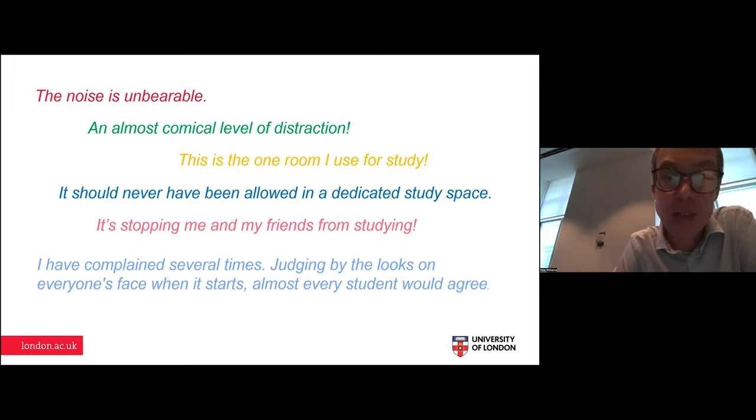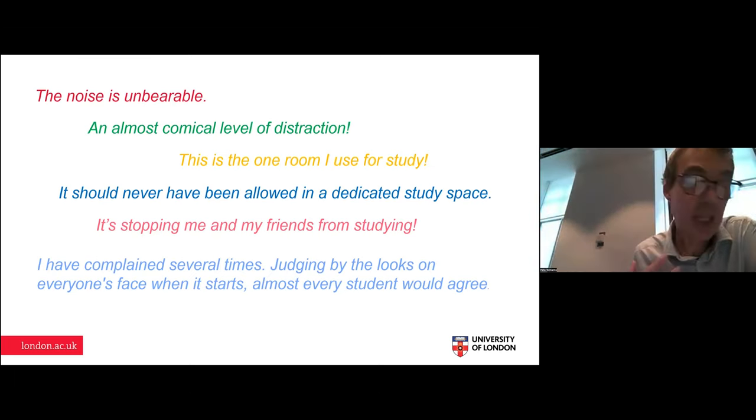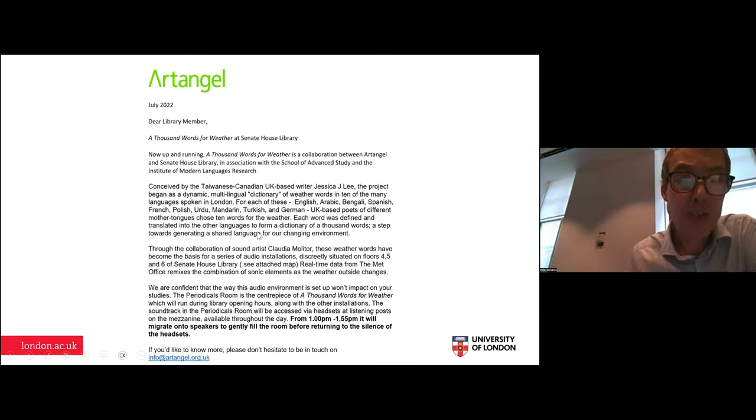So I contacted Art Angel and said, you know, could they maybe do this once a week instead of every day, or ideally stop doing it completely? But they were very insistent that they had to keep doing this. For them, it was a key part of the concept. And they basically refused to stop doing it. So we put signs up. They didn't work. Then Art Angel wrote an open letter to all our users explaining the concept.